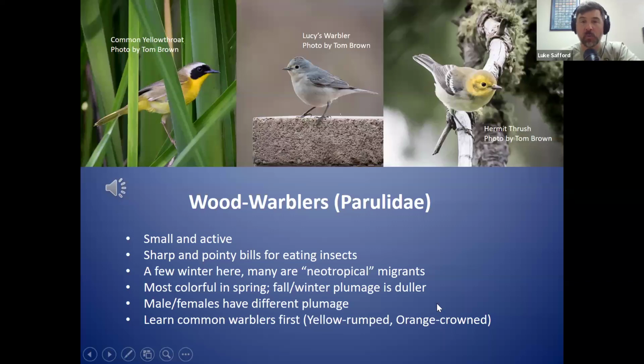So here's the thing with warblers. They all look pretty different. They all have shades of yellow or black or gray. Some of them have green. Some of them have red. Again, don't worry about color.